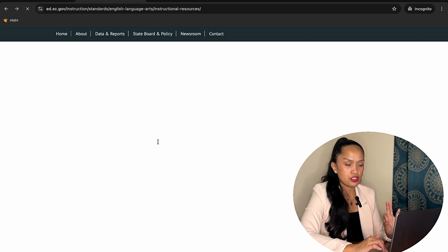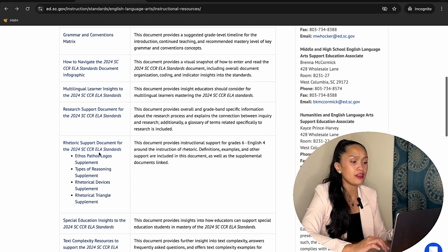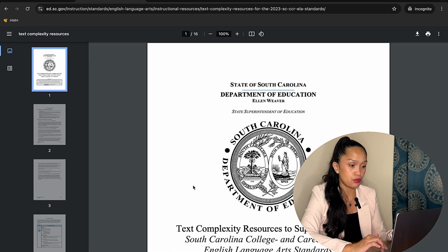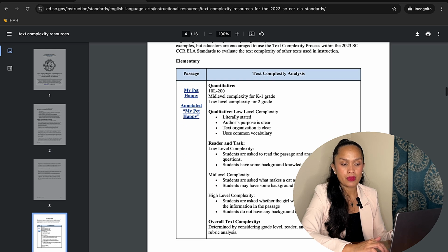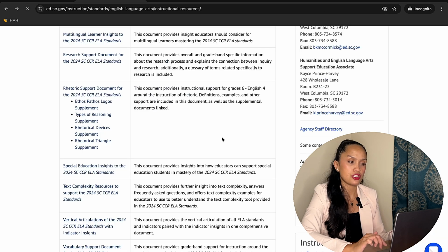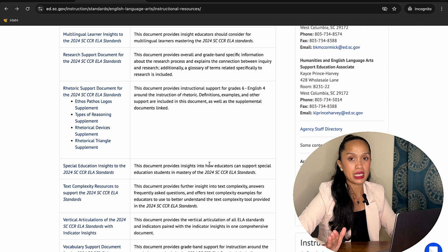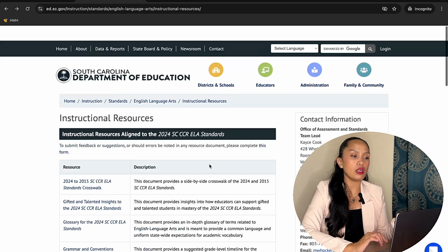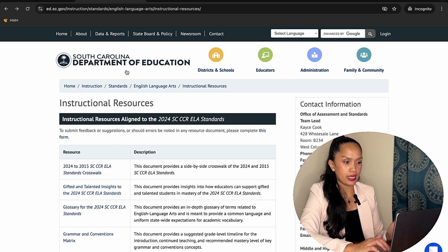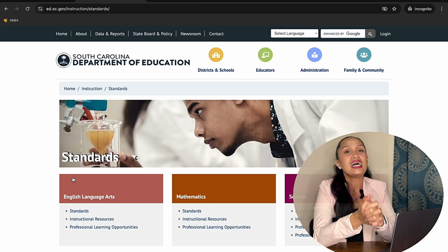Here in the instructional resources, you don't just have the glossary, you have the grammar and conventions matrix, and you even have text complexity resources, suggestions of texts that you can use for your class, and how to level them. So it's really helpful. The Department of Education really did all that they can to make sure that we are equipped to implement these new standards. So that's it. All you need is on the South Carolina Department of Education website under educators and under standards. I hope that helps.